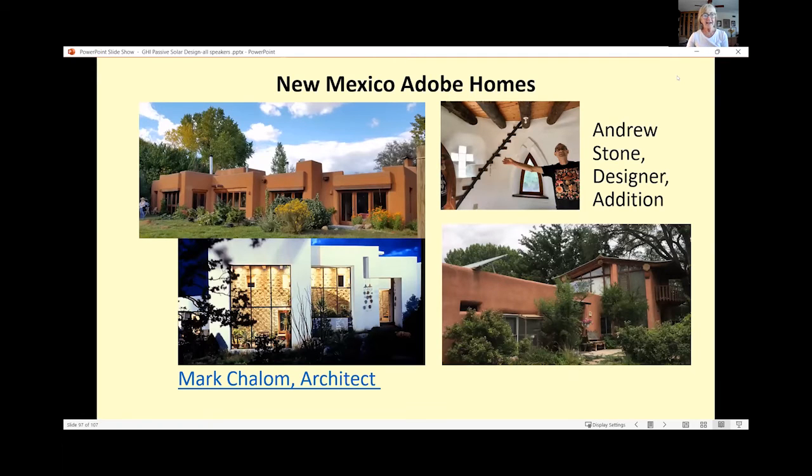Some architect designer friends of mine in New Mexico are doing some really cool things with Adobe. On the left, these are some new homes. And then on the right, here's a passive solar addition, this two-story addition in the back, that Andrew built onto his home. This is south facing, but the existing home that he purchased and renovated actually had the long side facing east. So I thought he did a really cool addition back here.